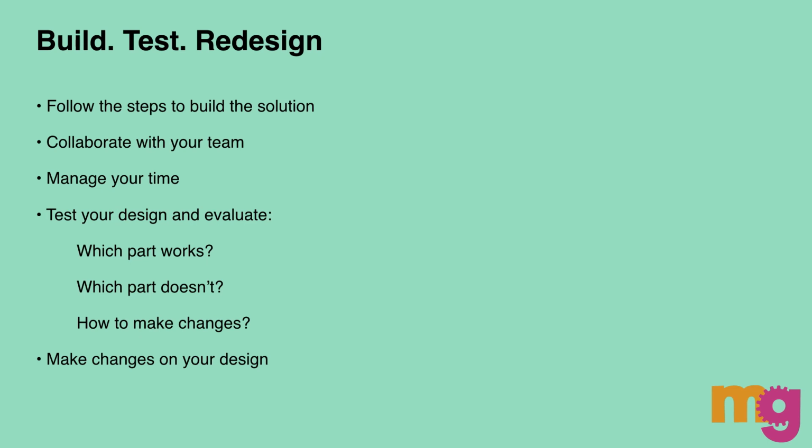But the best way to know if your design works is to test it and evaluate it. Which parts of it will work, which parts of it don't work, and how do you make changes? And so with my design, I focused a little bit more on drawing it out, but if I went back to see which part would work or which wouldn't, maybe the screws are too hard and we would need something more flexible to hold the beak together so that it doesn't limit the duck's movement of its beak.